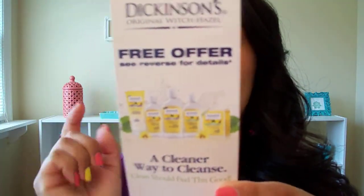I don't edit, so I'm not gonna stop this and come back. You see this Dickinson's Original Witch Hazel. My only con to that is I don't 100% like how it smells. It smells like, I don't know, not something I 100% love. But moving on to my next product.